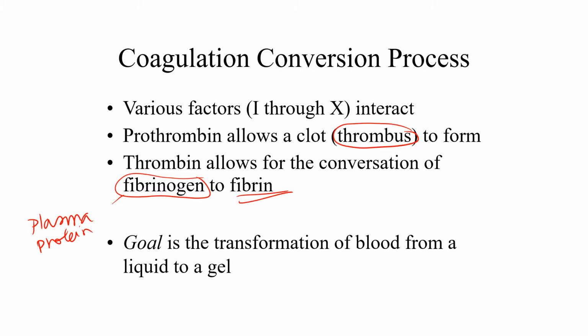So the goal of this coagulation process is to transform blood from a liquid state to a gel-like state at the site of the damaged vessel. Eventually, this clot will transform from a gel-like clot to a solid scab. And that scab will eventually fall off when that damaged area heals.